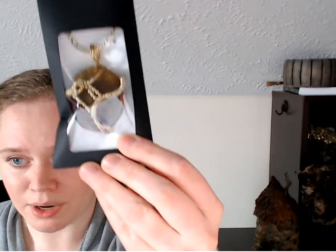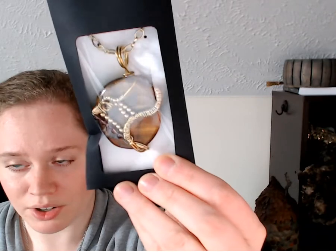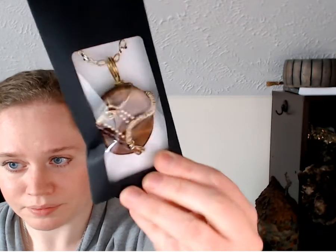And then I've got a bunch of items that I made in the past couple weeks. This one I did a while ago, but I finally did the chain for it. This was a wire wrapped, a very large tiger eye with beads in the wire wrapping. I turned it into a full-blown necklace.